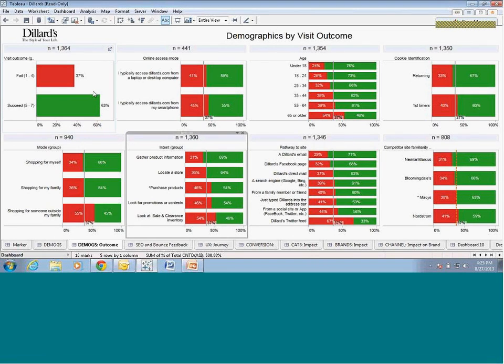But we're also going to look at areas, for example, the intent. We're going to look at failure by intent. Typically, that's one of our primary things that we want to look at because we want to understand the failure mode based on intent. If you look at purchasing products, the failure mode is 46%. That's very high. There's a huge opportunity there. So focusing on that area will give us our best opportunity for improving the site.